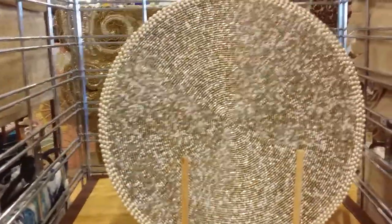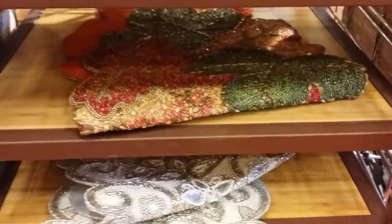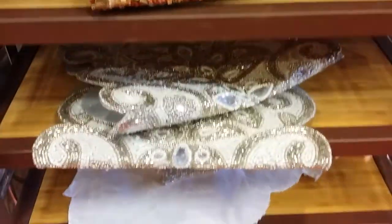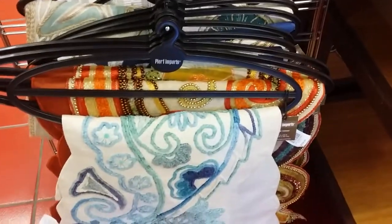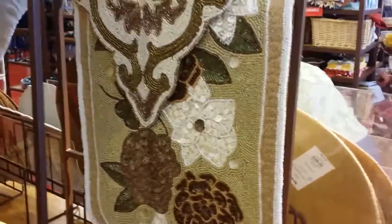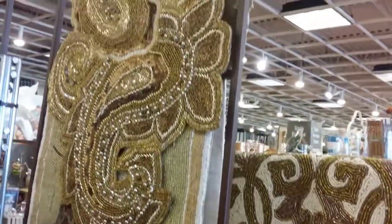So here are some beaded placemats. Look at those. That's some really deep work right there. Here's some. Wow. Sequin, like those evening gowns we used to wear. Well, some people probably still do, that are really beaded with those intricate beadings. There's a few of them there, these couple. Then look at these runners. These runners are beaded, sequined or whatever. Look at that. That is some intricate work right there. Let me show you the other side of it.